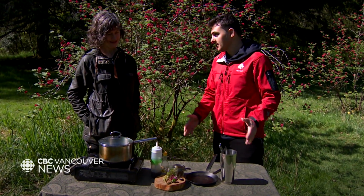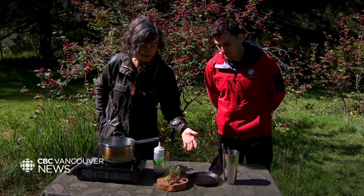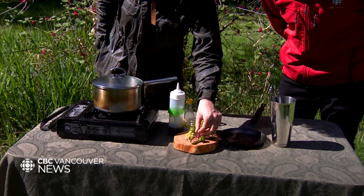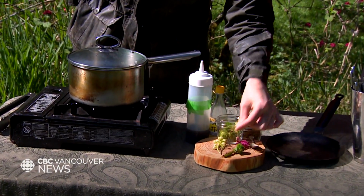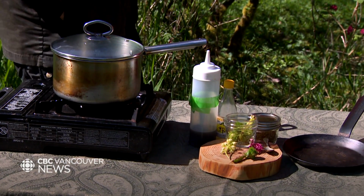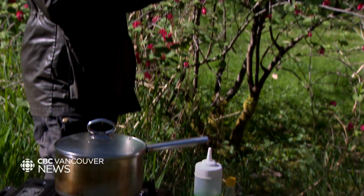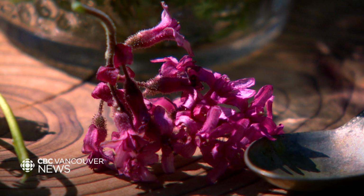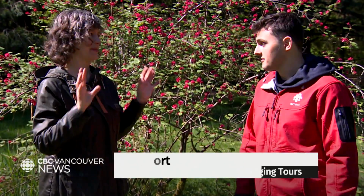Can you walk us through what we have on the table? Yes, for sure. Okay, so we have our lady fern fiddleheads right there. Very nice. And then flowering currant blossoms. So this bush right here is flowering currant, and it's sort of sweet sage is the aroma. This time of year they start budding, and they are super delicious in cocktails and added to salads and many different uses.